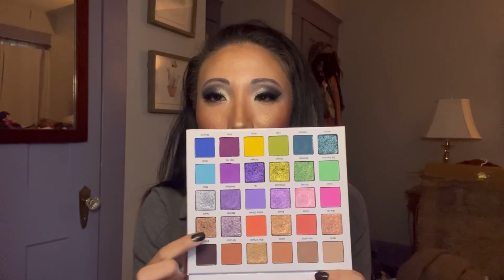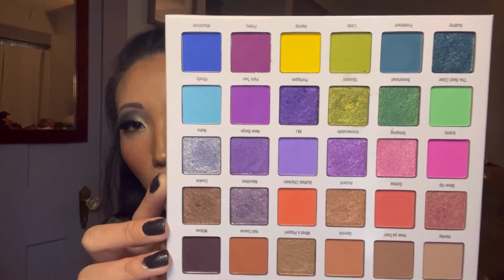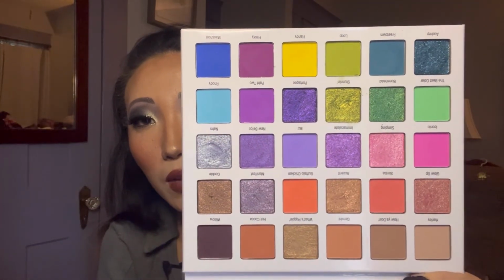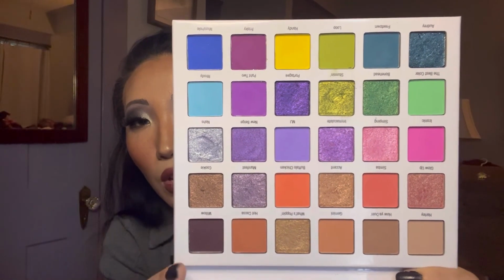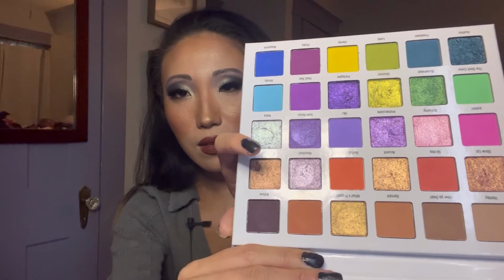This putty formula is very similar to the last indie brand I'm going to talk about. They're very putty-like. You can see my finger indent in the shimmers. So their shimmers are like a mixture of a topper, and some are more opaque than others, but I would say that their shimmers are more along the lines of a topper. For example, let me take that color right there and I'll swatch it.